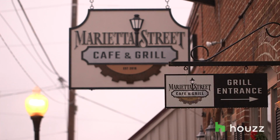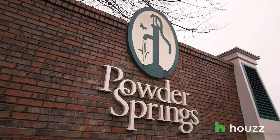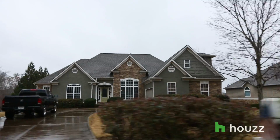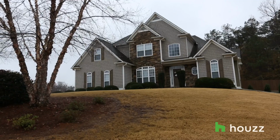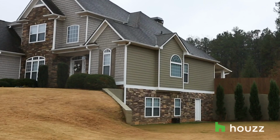We live in a wonderful small town, Powder Springs, Georgia. It's northwest of Atlanta. When we were hunting for a house, we literally hunted for a house for a year. And it's just a really neat area. One of the things that attracted us to the community was the difference in the houses, and it just really has a close-knit feel.